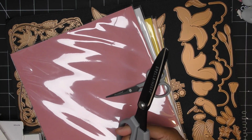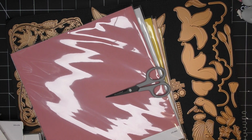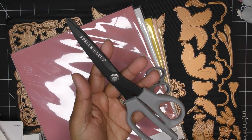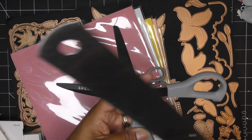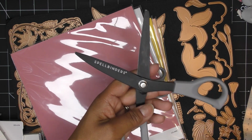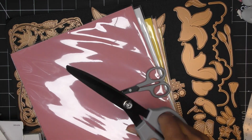This is, you know what, it doesn't say what size it is. I'm just going to measure. I don't know how they measure scissors, but the scissor itself is 9 inches, but the cutting area of it, you know, is like 3.5, I would say, inches. So nice size shears here.